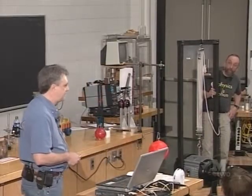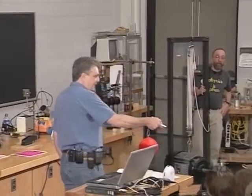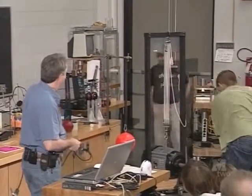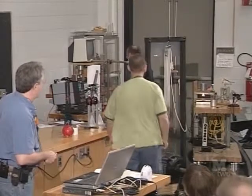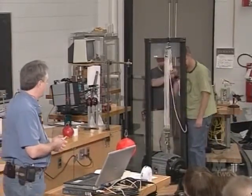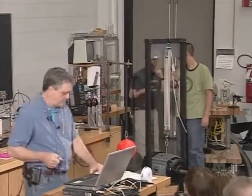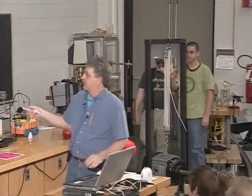We need a strapping young man. You. Go over by Mark, he'll show you what to do. On this frame, we've got a set of pulleys, just a simple pulley system. And while Mark's showing him what he needs to do, in a moment we'll take a quick look at this.